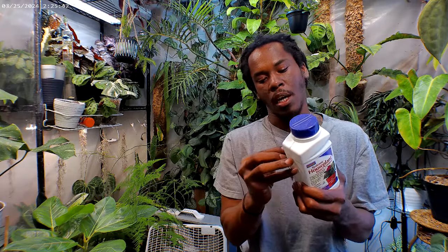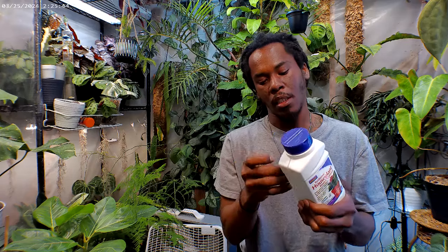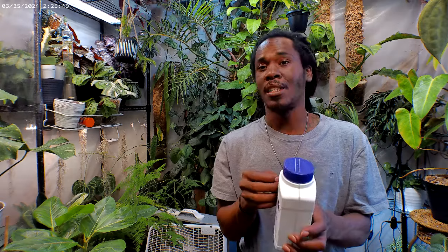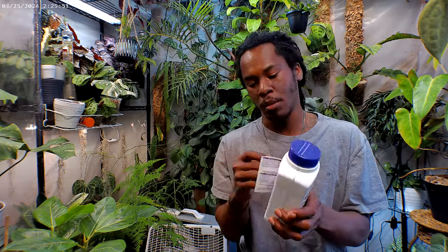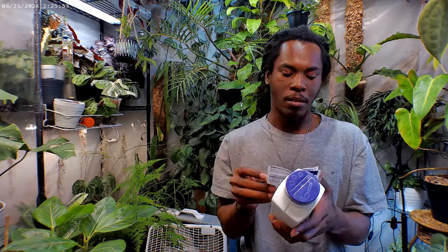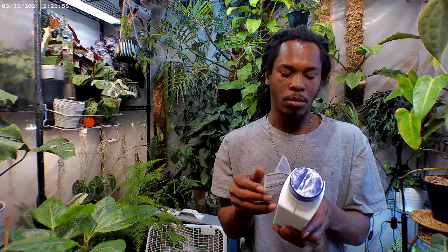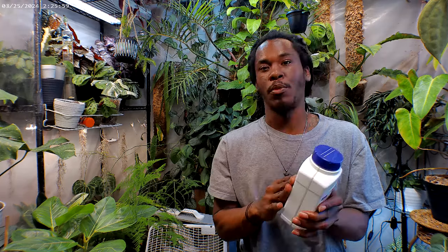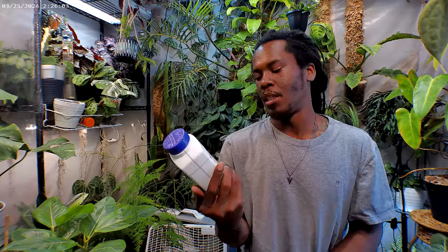I'm so tired of my plants and things getting unnecessary thrips. When I say unnecessary, I mean really unnecessary thrips. Spider mites, whatever, spider mites. Those thrips are just like a pitchfork in my rear. Just horrible. But yeah, it's about gone, but it does say it's aphid, scale.